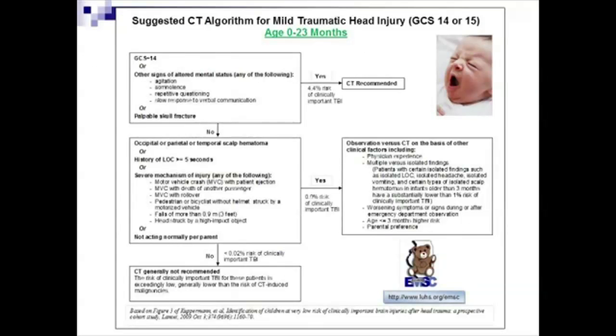So what we did was take those algorithms with PCARN and Dr. Nate Cooperman's permission and review, and we created more user-friendly algorithms that we then distributed to hospitals throughout the state to further support this QI project. As I mentioned, the PCARN study had 2 algorithms based on age.